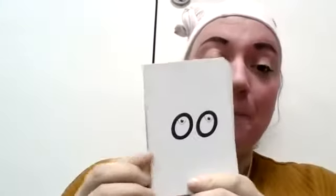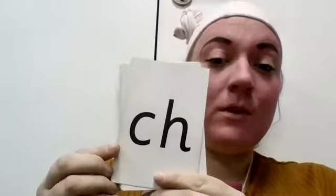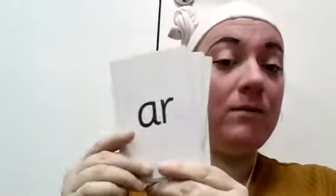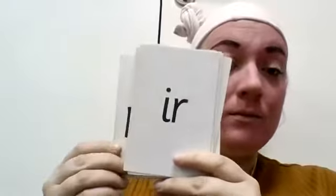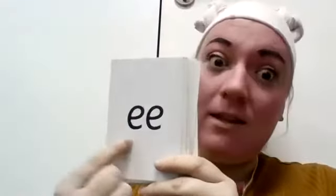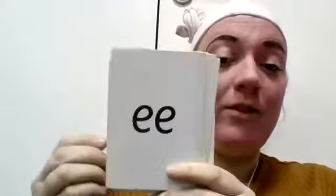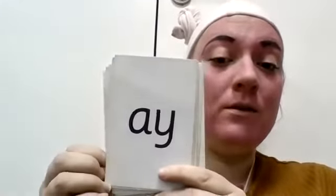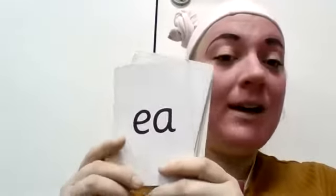Brilliant. Right, I'm going to hide our E sound in our phonics pack. Let's see if you can send me a sparkle when you see it. Ch. Or. I. R. E. It's the same sound, isn't it? But it's spelt differently. Well done if you noticed that. Qu. Oo. A. E. Well done if you remembered to sparkle.